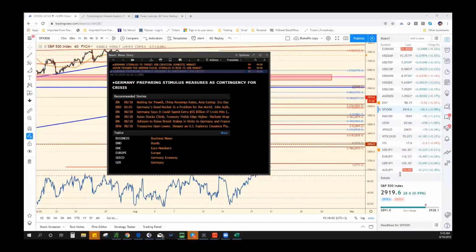Wait, hold on. I got a text on it. I'll tell you exactly how much it was. There you go. It says could spend extra 55 billion. That's a number I saw, and I thought, this is really not that much. Is it 55 billion? Is that all it was? That's what it says on the third line. That's what I read as well. Maybe I missed something else.